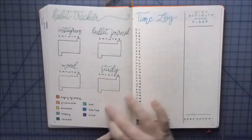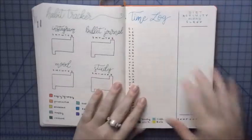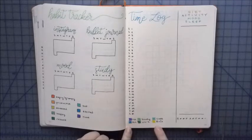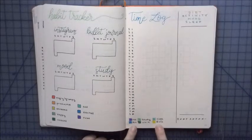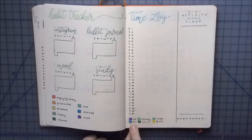I have a little more room down here if I want to add another one, but I don't think my OCD will let me. And then again, time log and self-care tracker, so I changed the colors down here to match the theme a little more. Plus I added bullet journal, so I have Mary Kay, study, class time, art, work, and bullet journal.